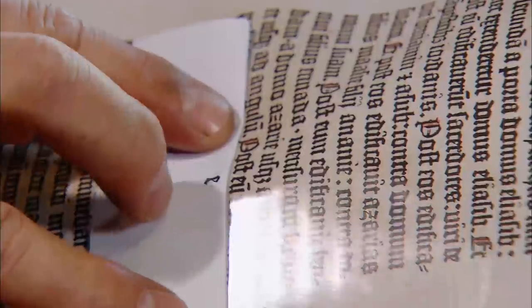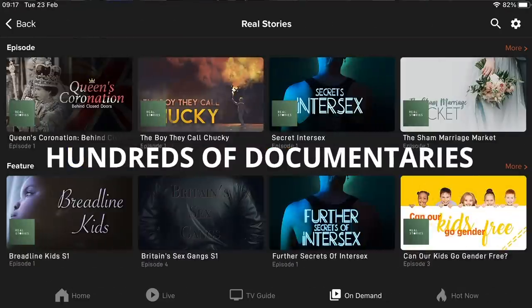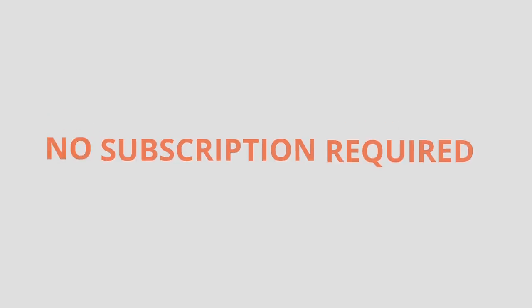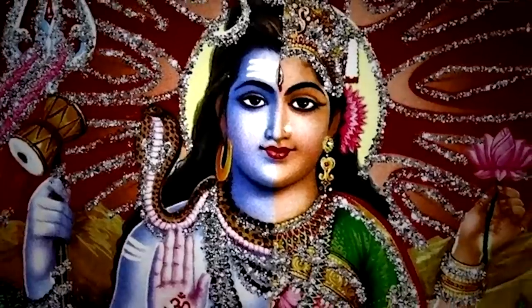Paper was like gold in medieval times. Oh, not tobacco. Sugar. That everything we thought we knew about the world might turn out to be completely wrong.